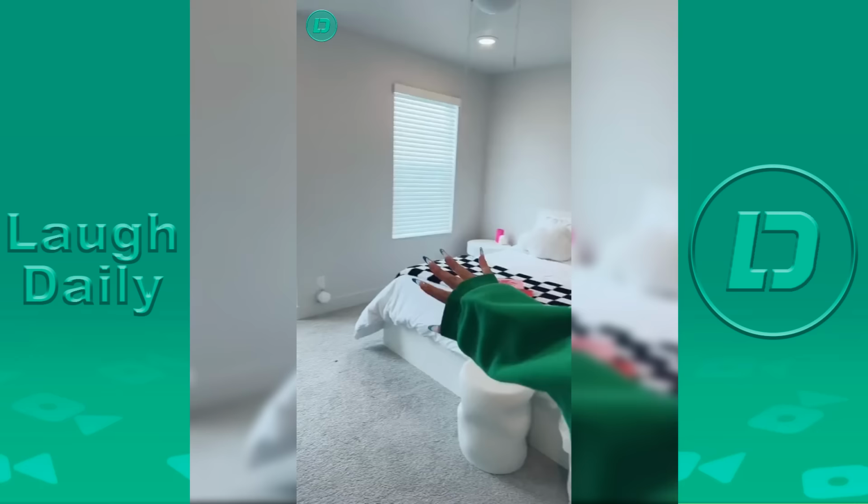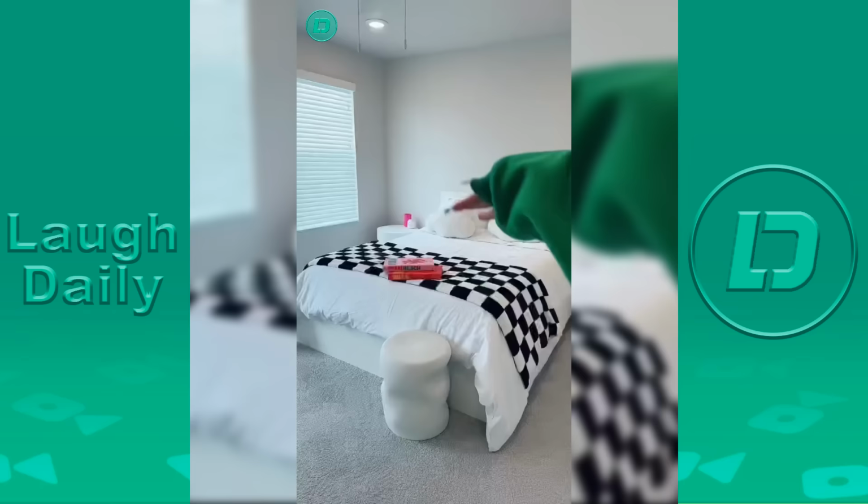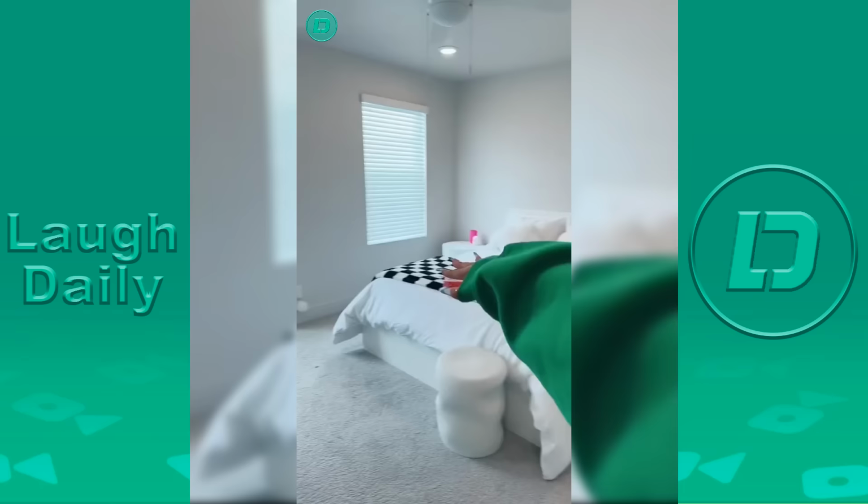It's so bad. Decorating my room, part four. Thing helps my voice a little bit. Anyways, part four, decorating my room. My voice. Okay, I'm just gonna whisper.